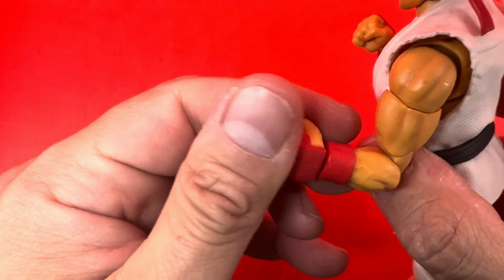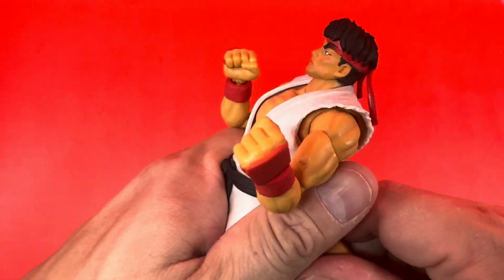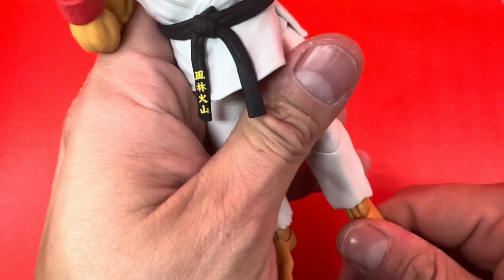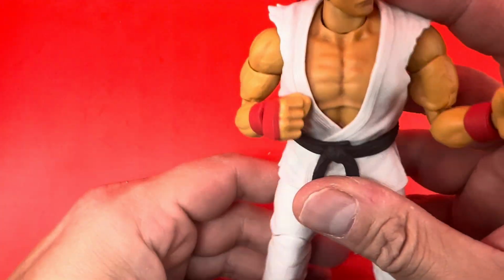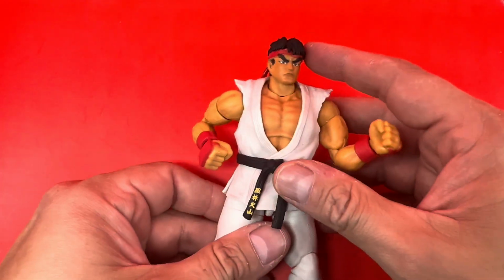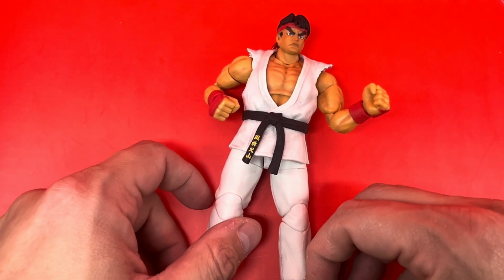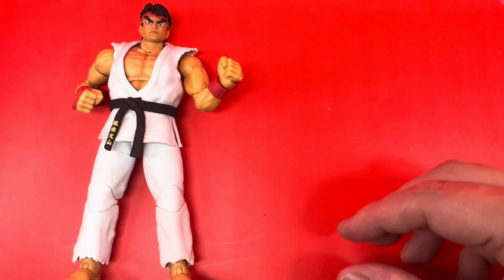He's got those fists on him. Then he got the belt, black belt on here. And let's see on the legs how they go. Oh yeah, pretty great. So yeah, these are definitely really cool to pose with. So feels good. Like I said, not as great, of course, as the Storm Collectibles ones, but they're completely two different companies. And of course, this is $20, $25 versus how much was this, like $100. So definitely a really cool figure.